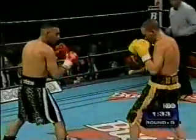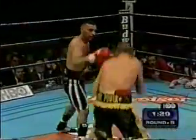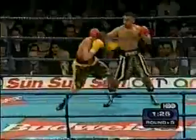Ingle himself is a natural southpaw. Writes and brushes his teeth with his left hand, but fights, as you can see, out of a conventional stance, and that helps his jab and his hook.